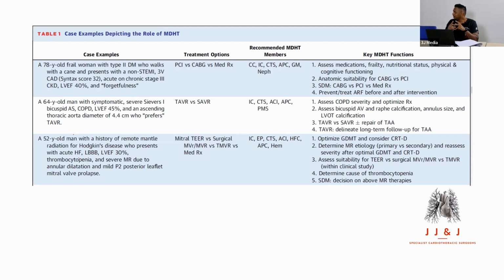What are we achieving? I think we now need to say, instead of saying I can graft anything, or Dr. Governor can stent anything, it really shouldn't be about that. It's what are we doing for the patient?